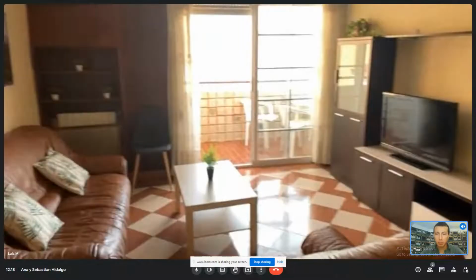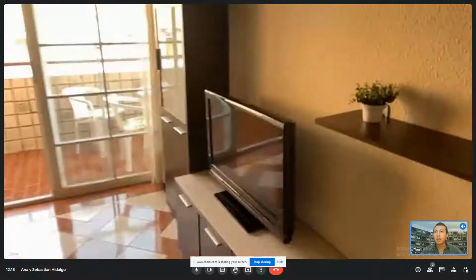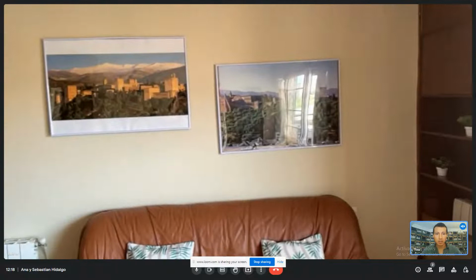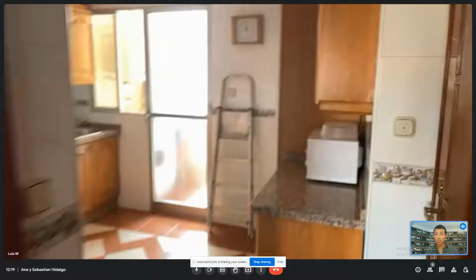As you can see, a super big living room, TV, sofa. We have a balcony there with some chairs as well, and a table to have breakfast. Here you also have a dining table. Perfect. Now we proceed to the kitchen.